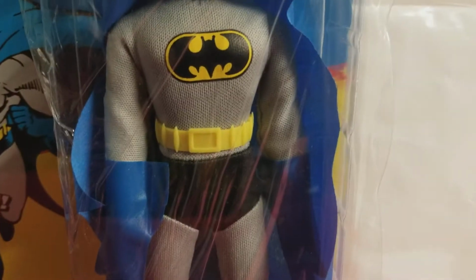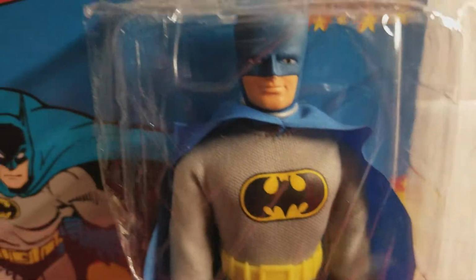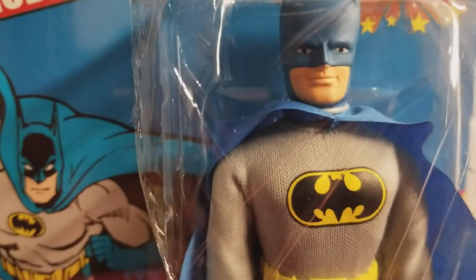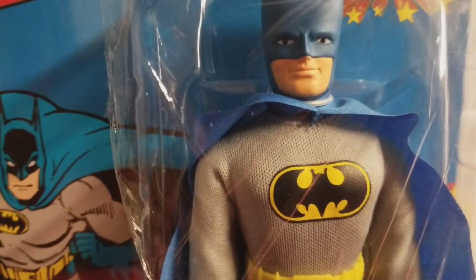When I found out that this particular Fist Fighter Batman was coming out, I had to get him. There was no question about it. And my son saw this particular Fist Fighter Batman when I got him for our collection here at the museum, and he fell in love with him. And I said, you know what? Yeah, I'll get you one. And he wanted one for his birthday.